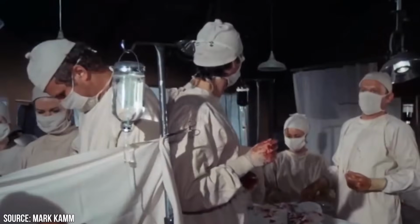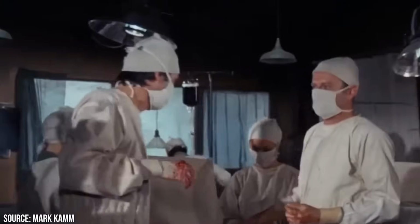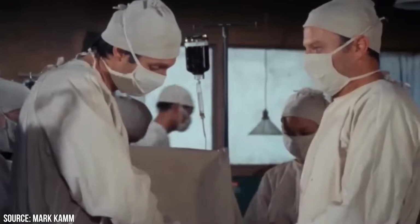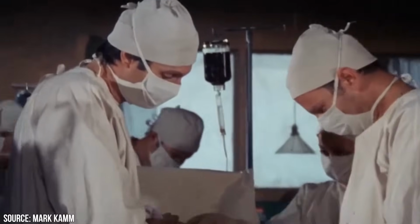Hawkeye eagerly wants to help, so he jumps into action. He approaches the patient and places his uncleaned, bloody hands right into the abdomen of the patient. There's some serious hygienic and health safety hazards here. Thank goodness they're not real doctors.